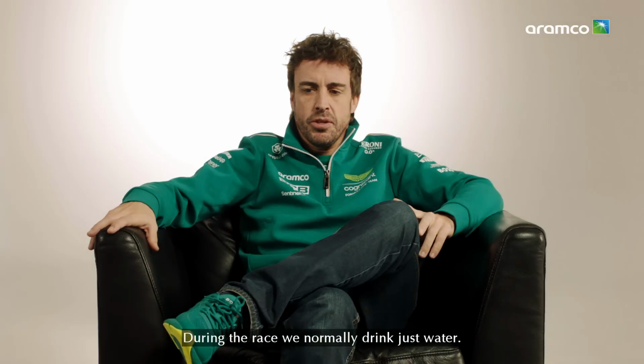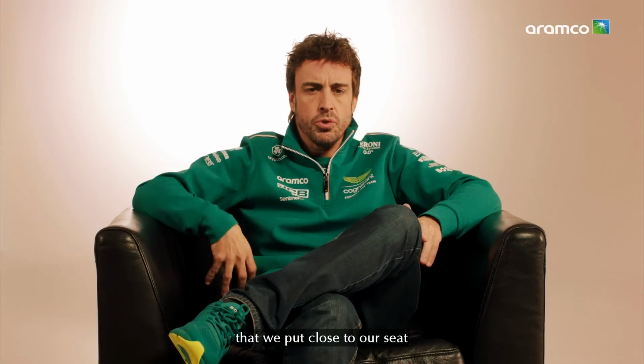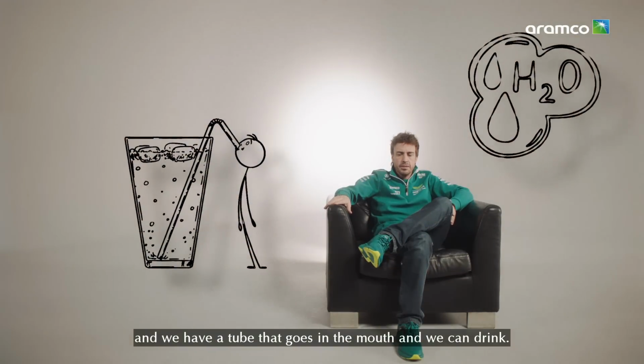And during the race, we normally drink just water. We have a small bag of like half a liter that we put close to our seat, and we have a tube that goes in the mouth and we can drink.